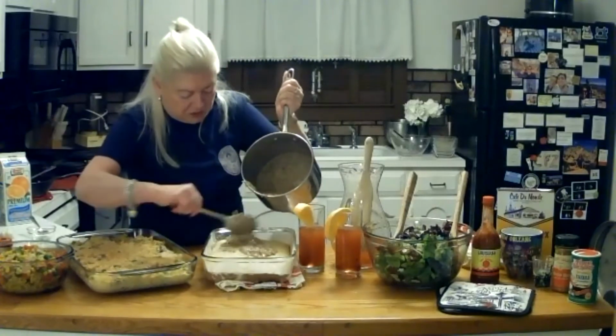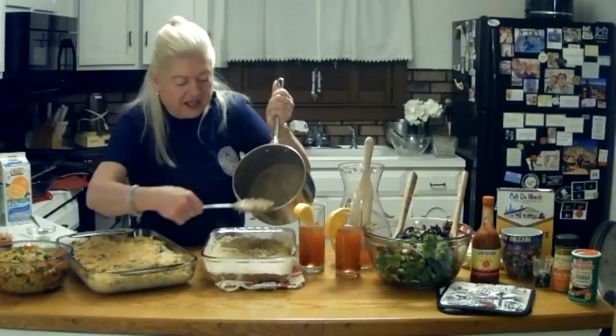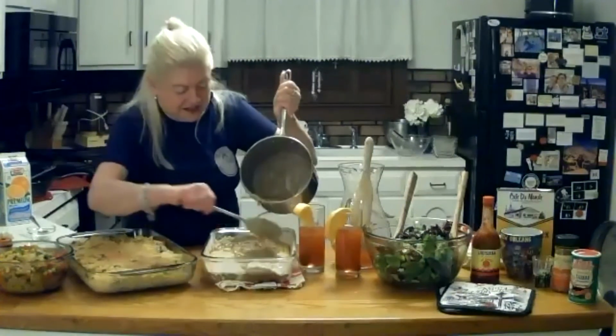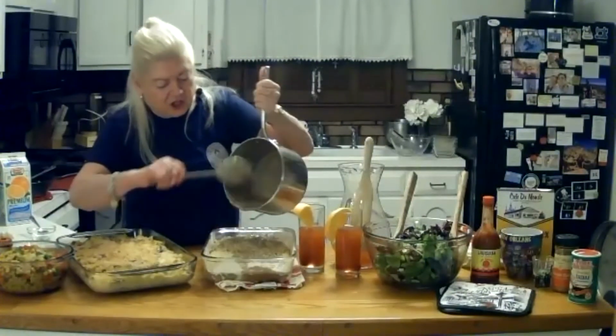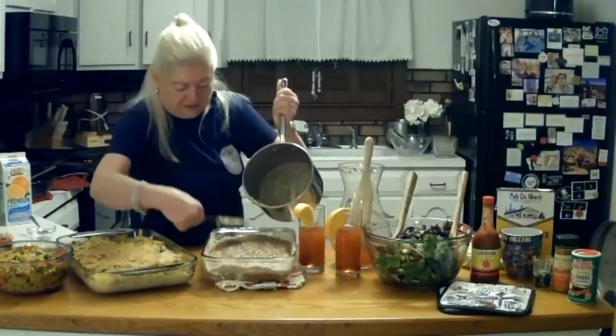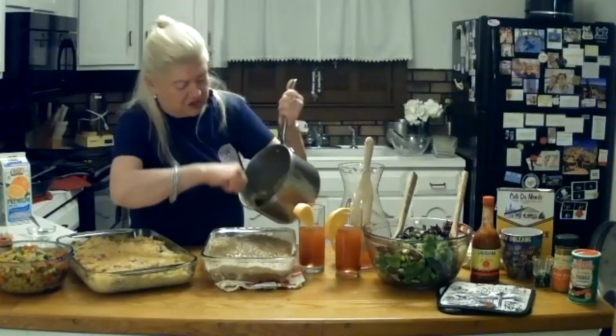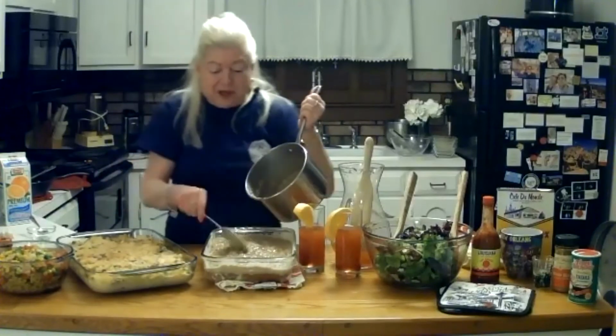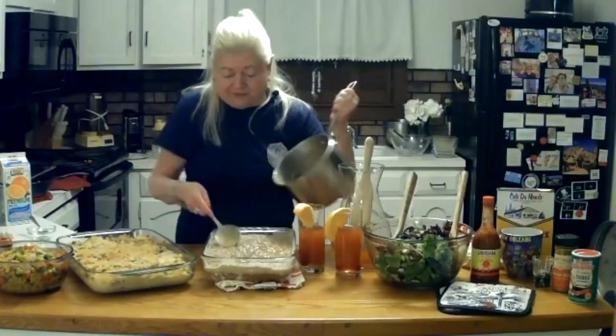And then you just want to pour this over the cake. As you can see, really nice. This is the pecan coconut topping. And it's actually sizzling. And I wish you could smell this. This is amazing.